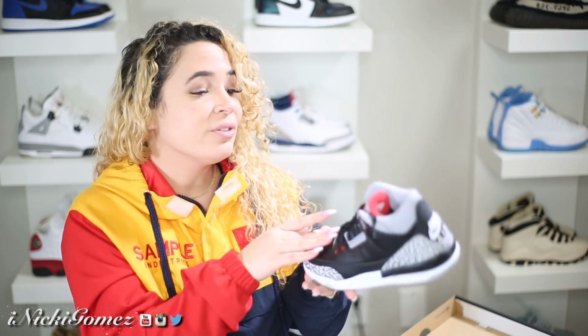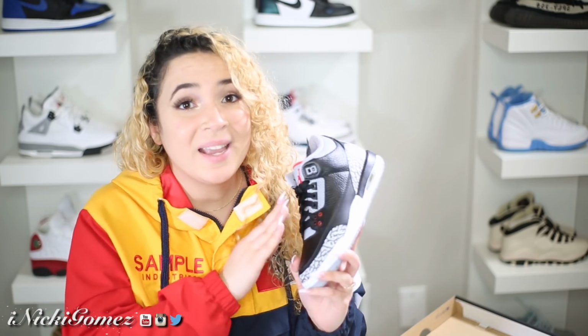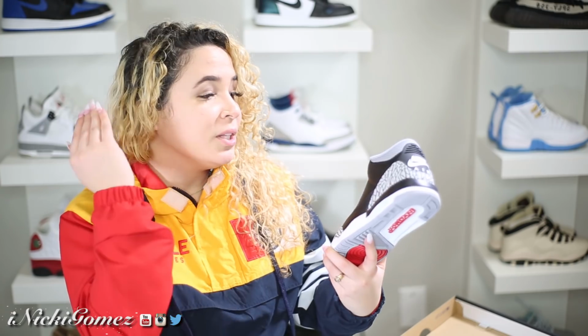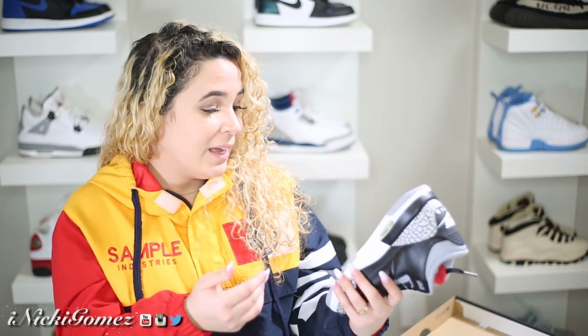You can't say no to 3s. Like, okay, no, that's a lie. You can't say no to 3s, but certain colorways I have a special connection with. 3s were my first pair of Jordans that I ever got myself, which were the black hat 3s. So I'm always gonna have a connection to 3s. But today what we're gonna be looking at is the black cement 3s, you guys. And I'm just super happy I got these in hand.